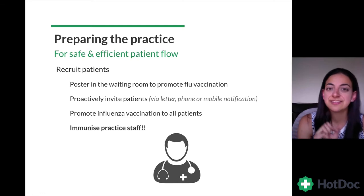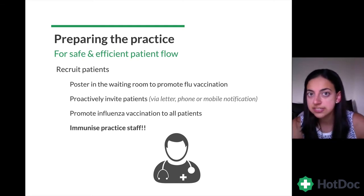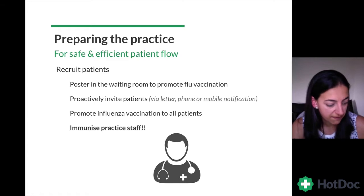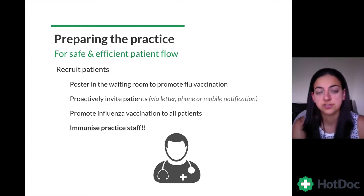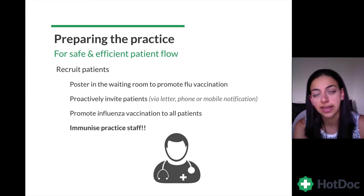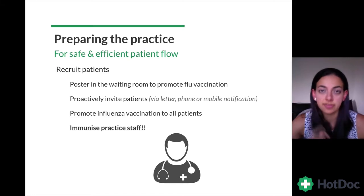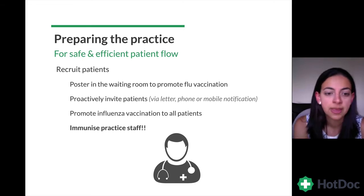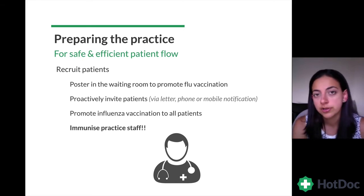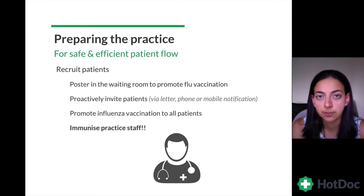Now, in terms of proactively inviting patients, as I said, when we identify the patients who could be invited, we could either send them letters. Letters are becoming really expensive, so some clinics might phone. Again, that would probably take a fair bit of time. Or what's becoming more and more common is sending mobile notifications to let patients know that we've got the flu shots available and to come in and book an appointment. Okay. If you're a hot dog clinic, you just need to get in contact with us because we can support you with this whole process.